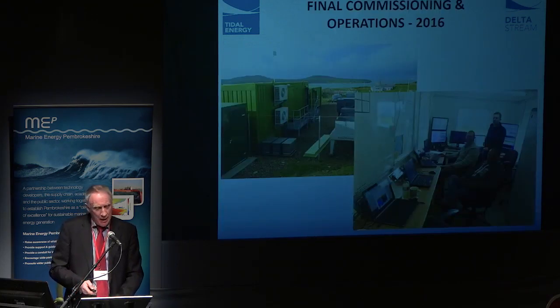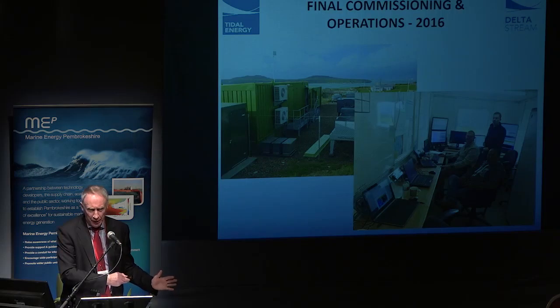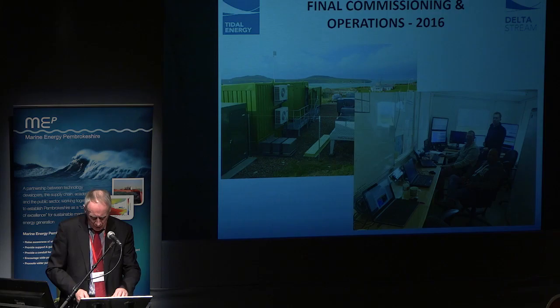For this year, we are continuing our monitoring. We have planned an upgrade of the device, and in fact we expect to be recovering Delta Stream from the seabed in the next couple of months in order to move forward on the O&M perspective. We want to make the nacelle a detachable device from the base frame itself, a really important part of our O&M philosophy for the future. So we're going to do that upgrade this year and get the device back in the water early next year.